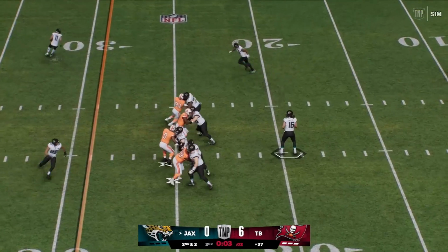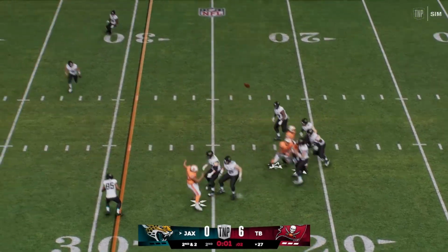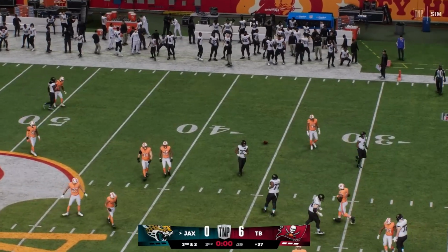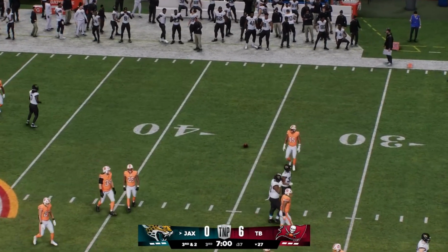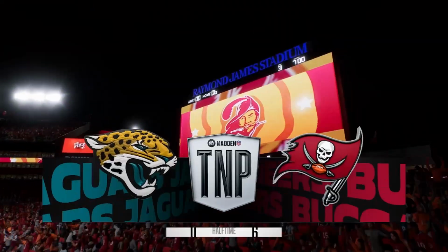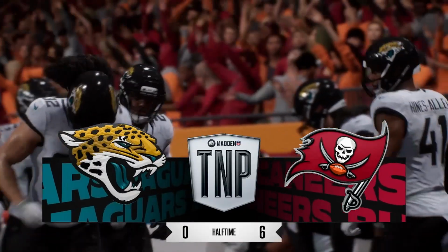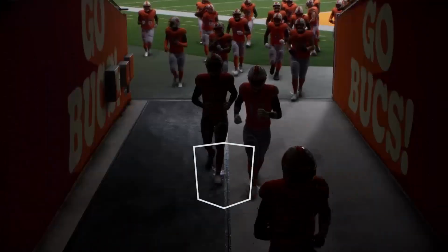The final shot before break. Lawrence. And his throw is incomplete. So halftime is upon us on Thursday night primetime, and we go off to Orlando. And Scott Hansen for our halftime report.